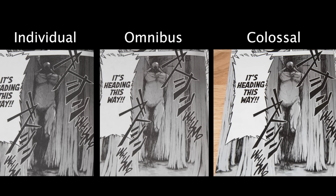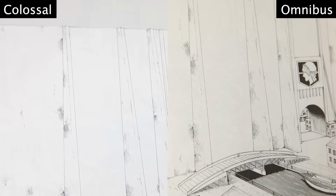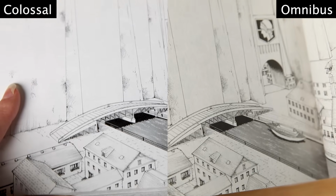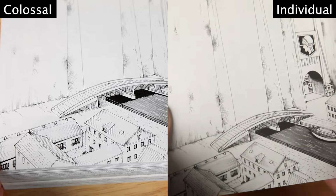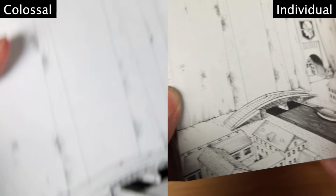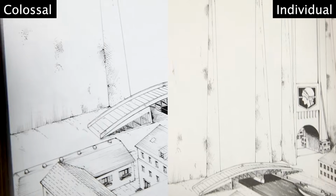This partially is because of the type of paper each is printed on. The Colossal Editions paper has a glossy finish and they are white, and the individual paperbacks and omnibuses have an off-white color with an eggshell-like texture. So the quality of the paper in the Colossal Editions is the best. And of course, the larger the format, the more details you can see in the panels. So when battling it out in terms of print quality, the Colossal Editions are first, the omnibuses are second, and the individual paperbacks are last.